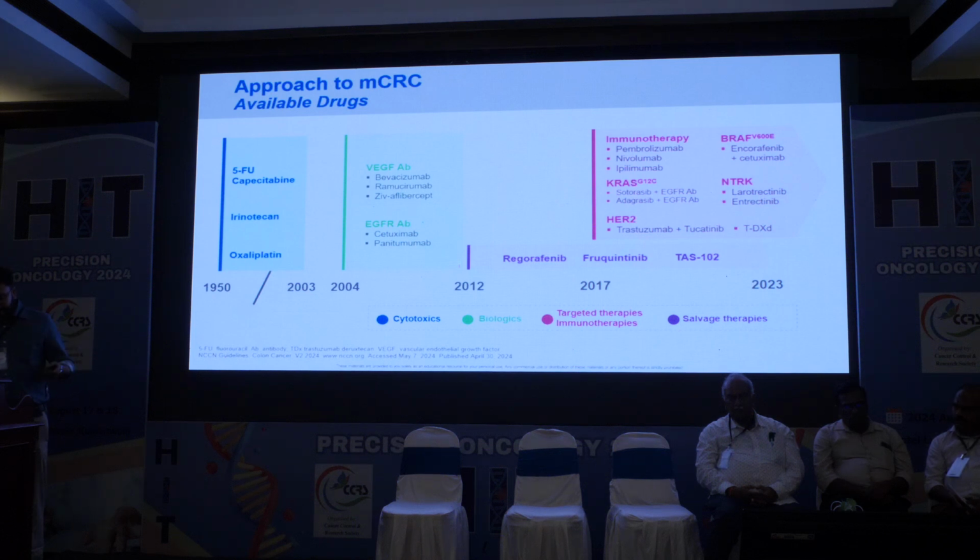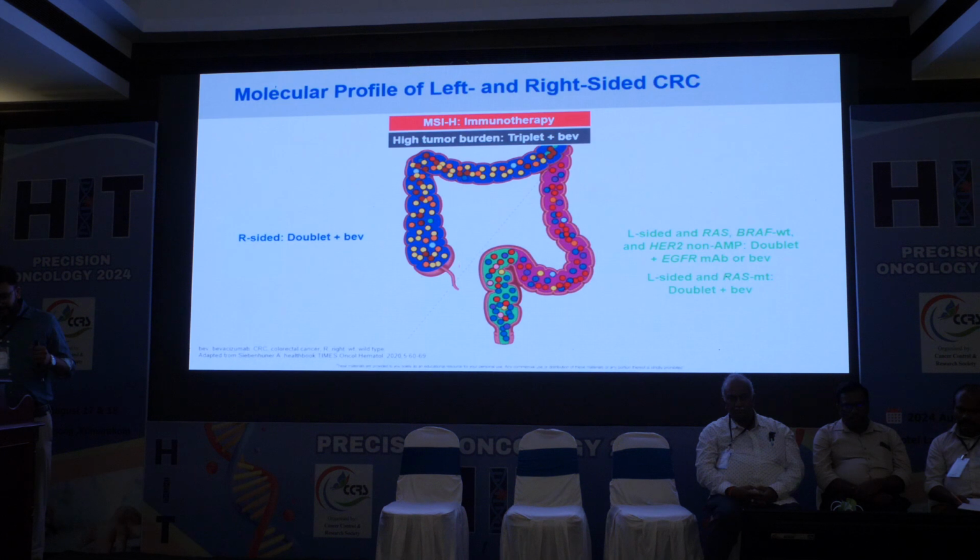So this has been the era of chemo, which started in the 1950s with 5FU, and then you had irinotecan and oxaliplatin, and then came the era of the biologics, where you have VEGF inhibitors and EGFR targeting agents, and then finally came immunotherapy and precision oncology, which has taken over most of the second and third line treatments of colorectal cancer. The era of chemotherapy still is pertinent. It still forms the first line therapy in a majority of cases.